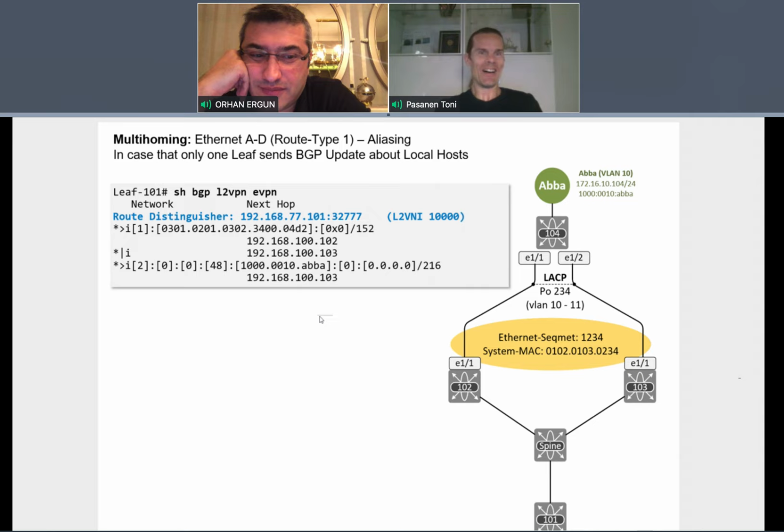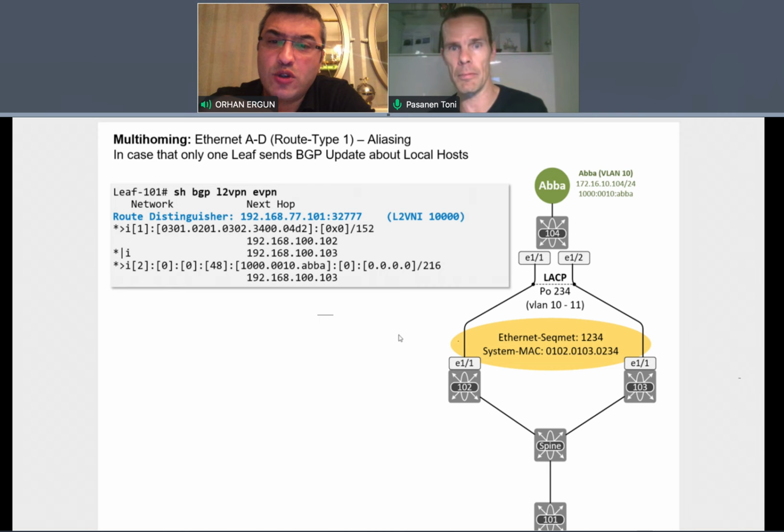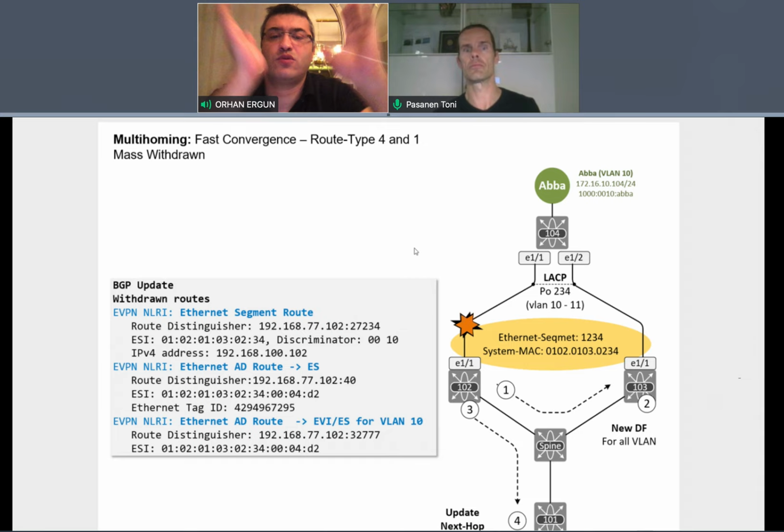But I also see that this is used for fast convergence, in a way that if, let's say, we are using 103 for host ABBA and we lose 103, we can start using 102. Oh yeah, I mean from the core point of view, core device 101 can send the traffic towards both upstream 102 and 103.